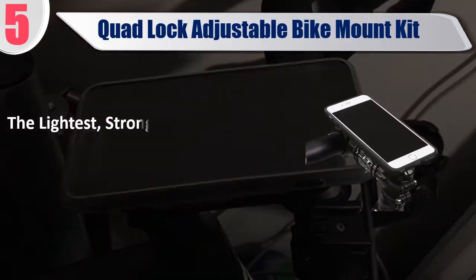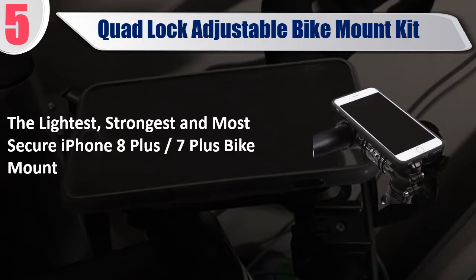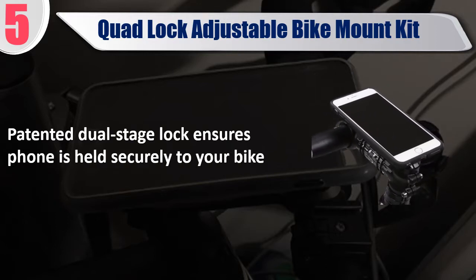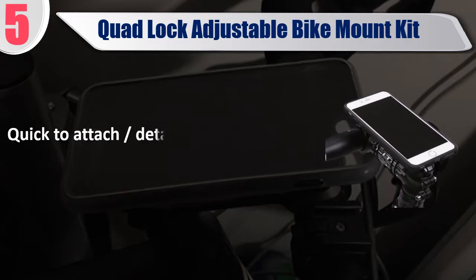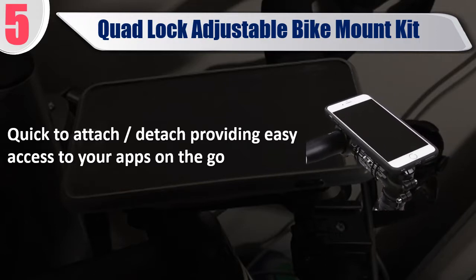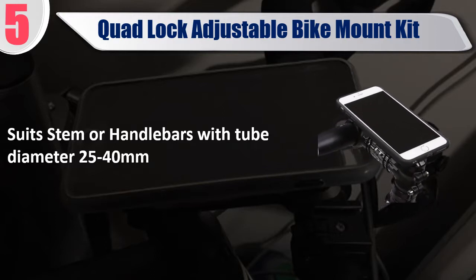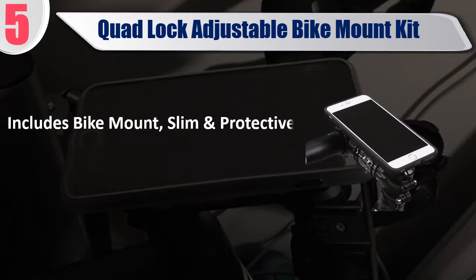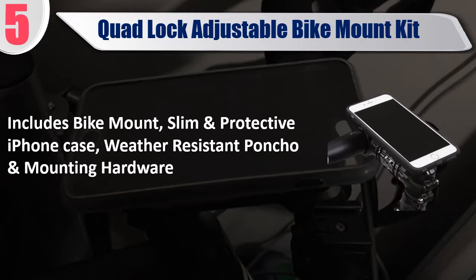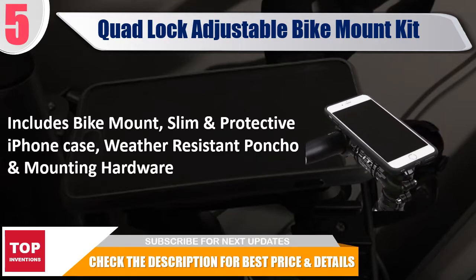Best of 5. Quad Lock Adjustable Bike Mount Kit. The lightest, strongest and most secure iPhone 8 Plus, 7 Plus bike mount. Patented dual-stage lock ensures the phone is held securely to your bike. Quick to attach, providing easy access to your apps on the go. Suits stem or handlebars with tube diameter 25 to 40 mm. Includes bike mount, stem and protective iPhone case, weather-resistant poncho and mounting hardware. Check the description for best price and details.